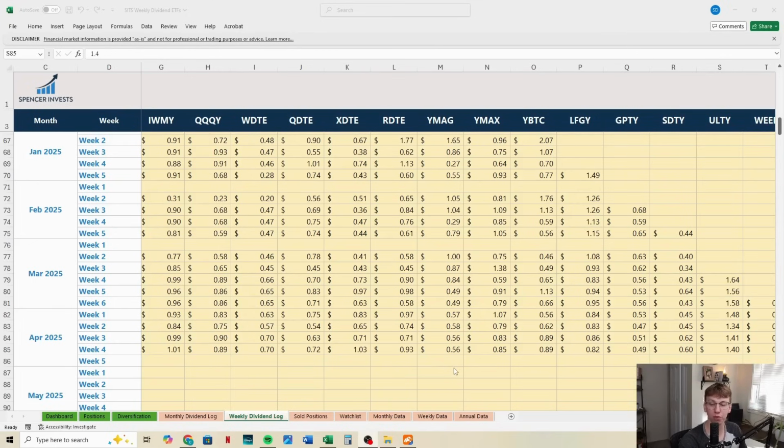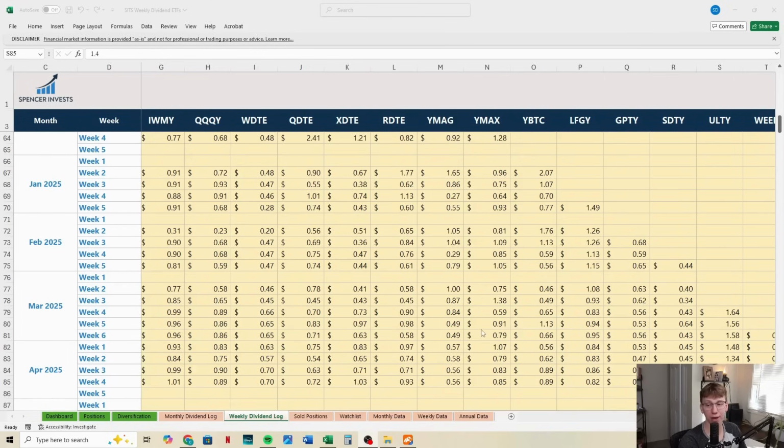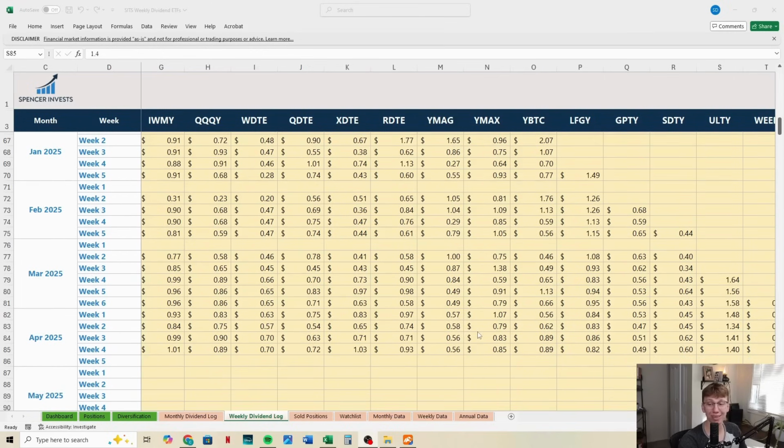We have YMAG with 56 cents. YMAX with 85 cents. These ones have been coming down quite a bit. YMAG used to pay in the $1 range quite often. And with DRIP, these are supposed to be getting bigger and bigger. I did hear through the grapevine, I think in a comment or two, that they are restructuring how they are doing the dividends from YMAG and YMAX to try and counteract the NAV erosion, which I would love. And if these are the new dividends they're going to be paying out, it's not terrible. I could definitely live with it.